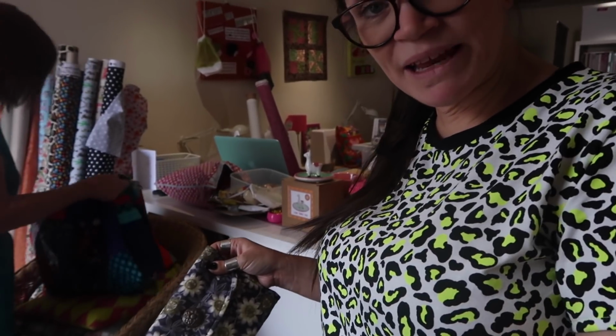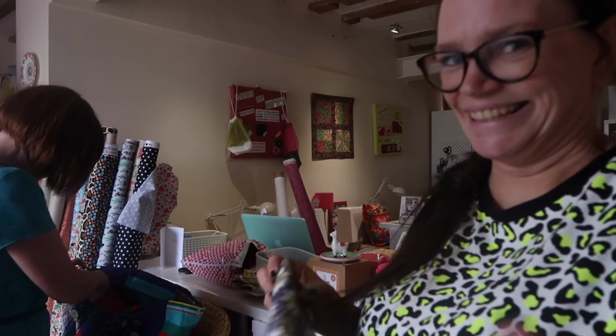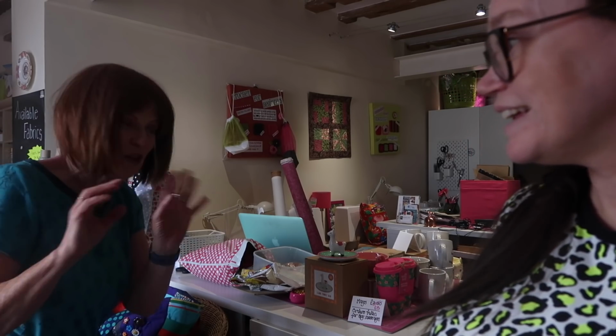Elspeth's arrived. She's been Zooming with us, and then she's decided to come down and help me. I came down to say hello on a Sunday afternoon, a bit of peace and quiet. A bomb has hit this place.